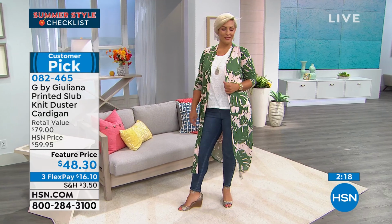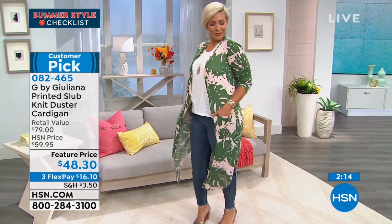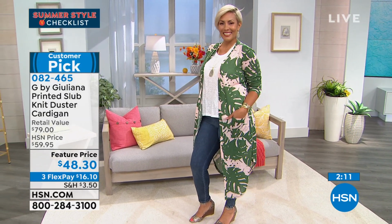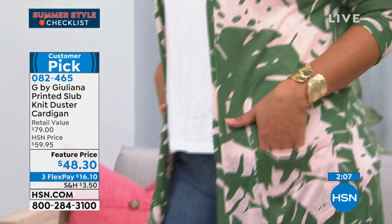No, I couldn't agree with you more. I love the idea of the pockets. Danya was showing us the pockets. So there's a little small pocket if you are a pocket person. I think most of us are, right? You like the idea of being able to have that.